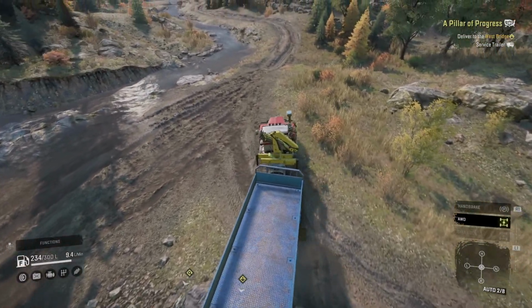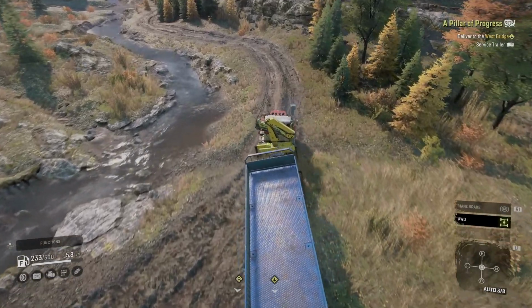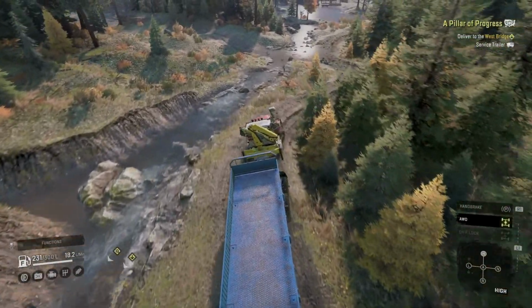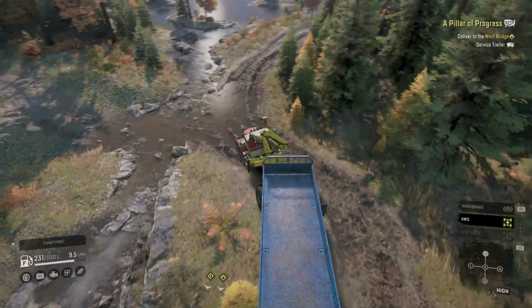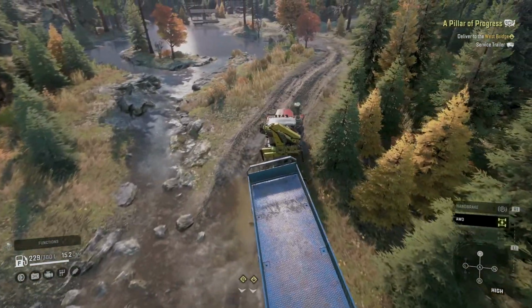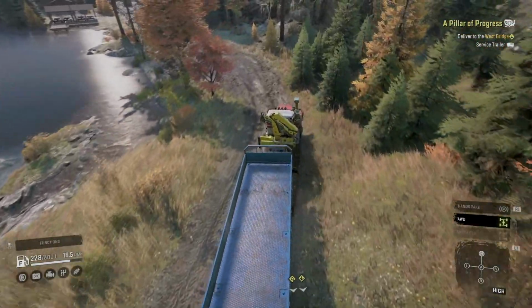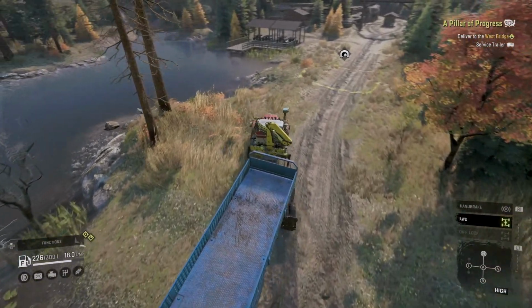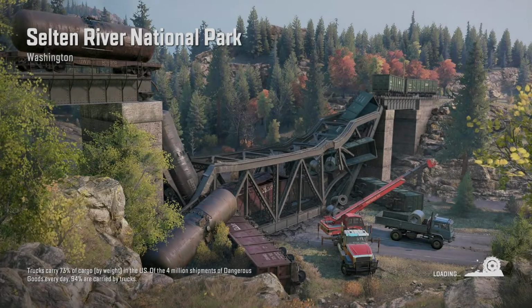But that'll work for us because we actually need some medium planks for the other contract that we're going to try and do, which is sorting out the landslide near the cement plant. Head along here. So pop us out near the mill at the top of Selten River National Park. That's going to be pretty cool. So let's hop through into the other gateway in Selten River National Park, and then come down through across the lifty bridge, and then down through the sawmill.